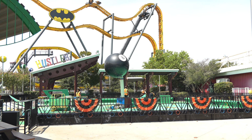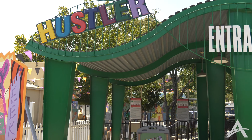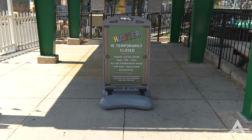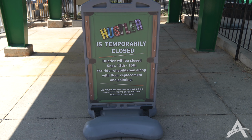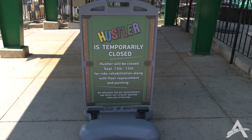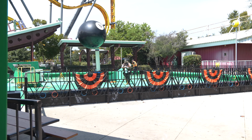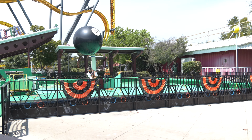Also here in Rockville, you've got another big ride refurbishment going on here at Hustler. And just like with Goliath, they have given us an idea of what's going on. So 13th to 15th, which is the weekend we're here, temporarily closed for rehab along with floor replacement and painting. So this is one of those rides, honestly, that I feel like if something major happened to it, they would just take it out. So I love that they are still doing refurbishments to keep the ride running.